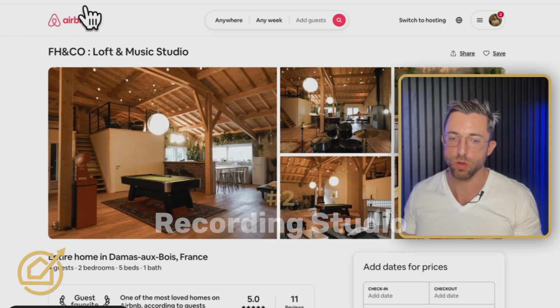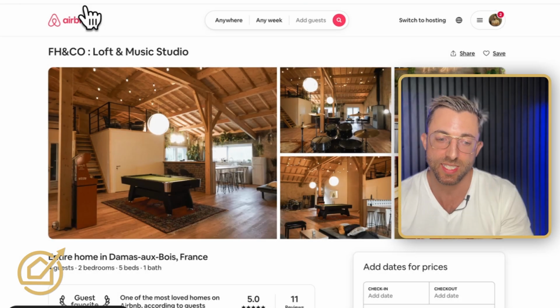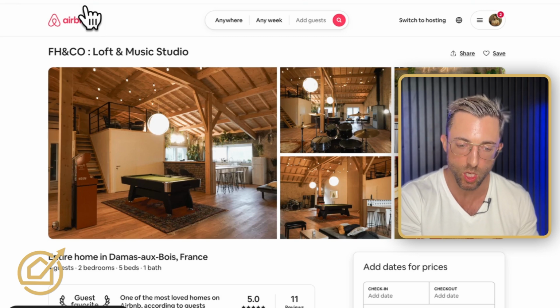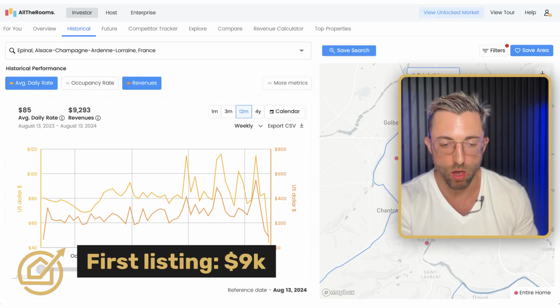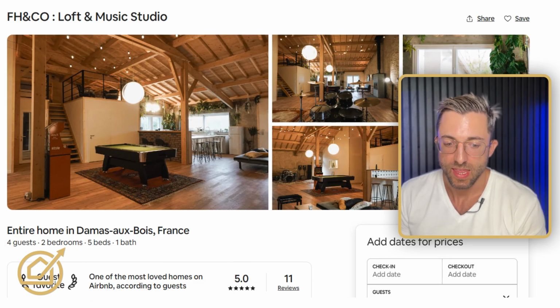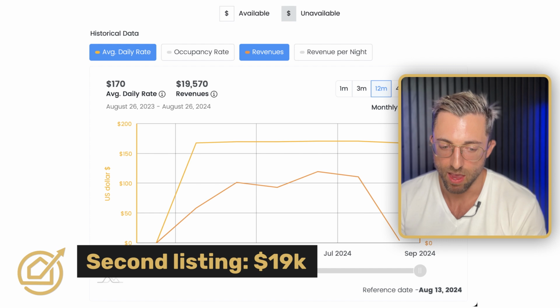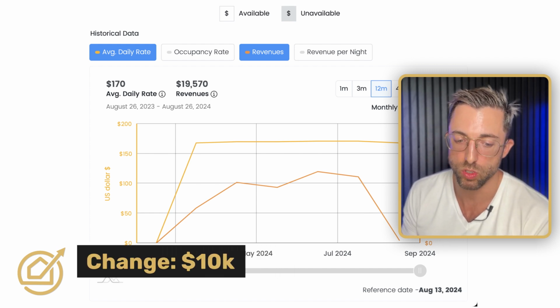Now I've narrowed it down to this area in France and 2 bedrooms, 1 bathroom, which this Airbnb with a private recording studio is. We can see that 2 bedroom, 1 bath is making $9,000. Now, when I found this listing within AllTheRooms, this listing is making $19,000. That's a change. That's more than double. That's $10,000 more per year.